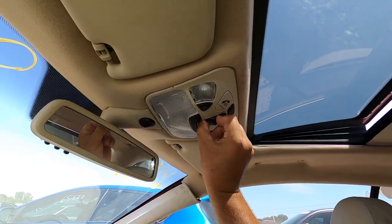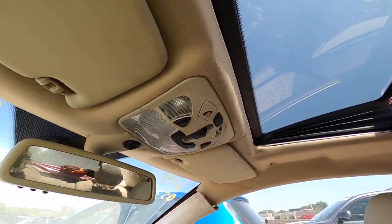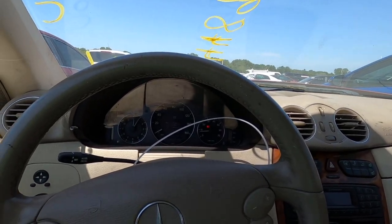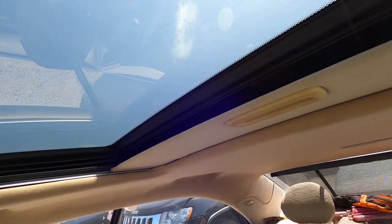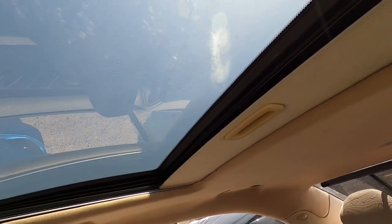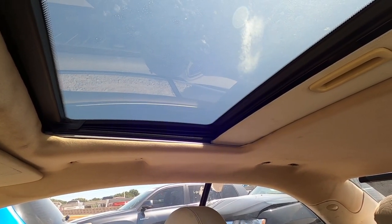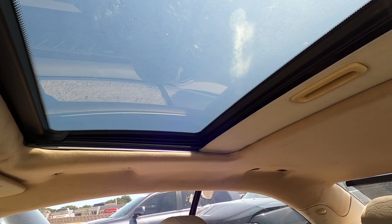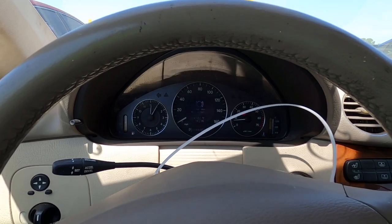I am going to sit here and jiggle this a while, and hopefully, if I jiggle it enough, we can get this thing to come down, and we're going to move on to the next one. But before we go to the next one, I wanted to make sure you guys could see I got it closed. Just took a little bit of jiggling, and that's the case with a lot of these buttons, man. A lot of buttons in these older cars, they're a little sticky. Gotta work them a little bit. Sunroof is closed. Now we can move on to the next one.